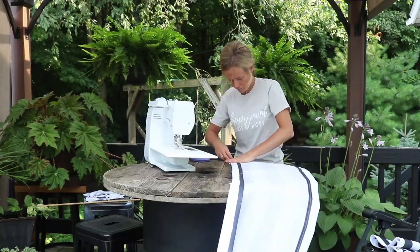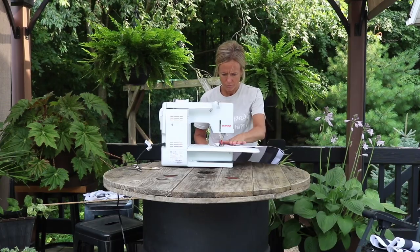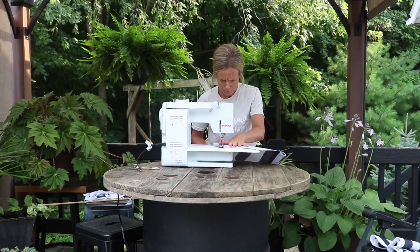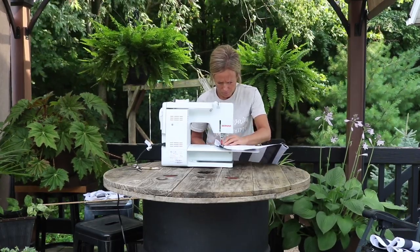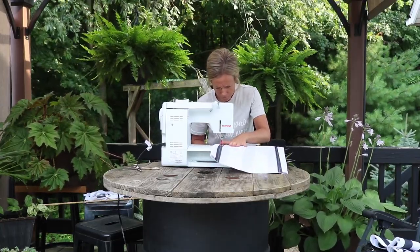I could have done my sewing inside, but it's so much nicer back here on the deck. I love to be outside where I can hear the birds. They're just right beside me almost in the trees, and there's a breeze going, and it's supposed to get really hot later on, but for now it's really nice.